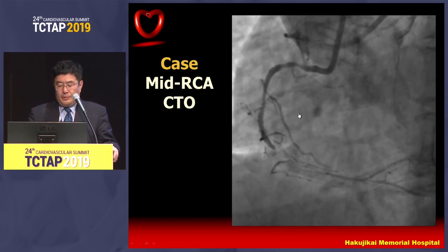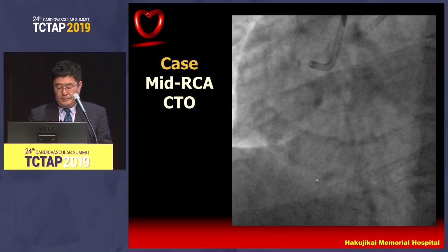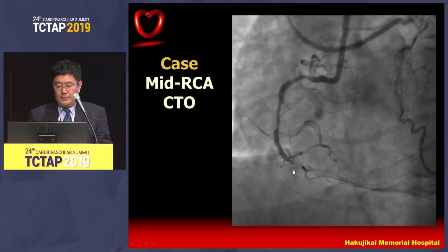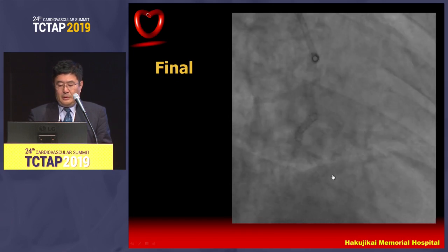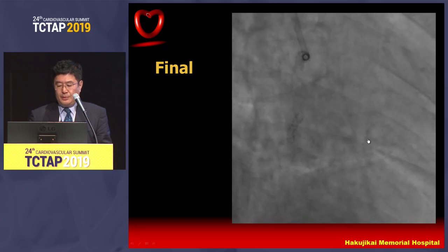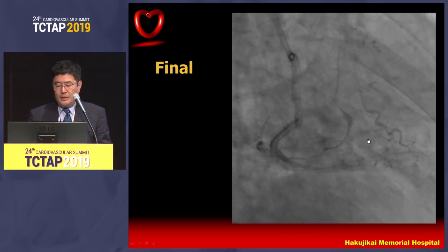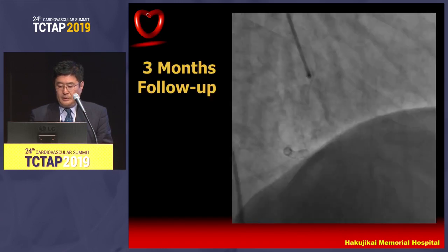In the retrograde approach, we sometimes experience channel injury. This case has RCA occlusion. And this is the final angio. As you can see, this septal channel is ruptured. But at the time, I didn't do hemostasis.